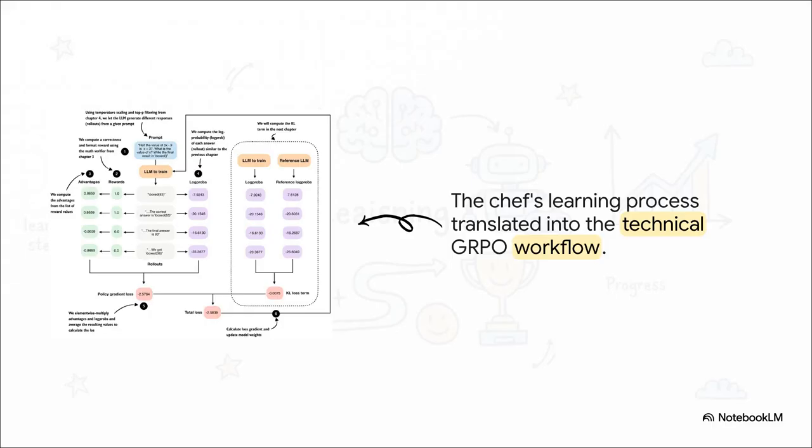And what we just described with the chef, this is what it looks like as a formula. I know it looks complicated, but it's the exact same logic we just talked about. The different attempts, the rollouts, get their rewards. You use those to figure out the advantage, how much better or worse each attempt was than the average, and that signal is exactly what's used to update the model. It's a beautiful system for automatic, data-driven improvement.